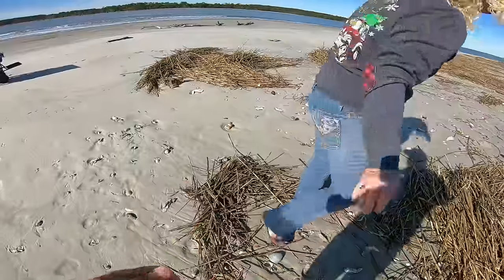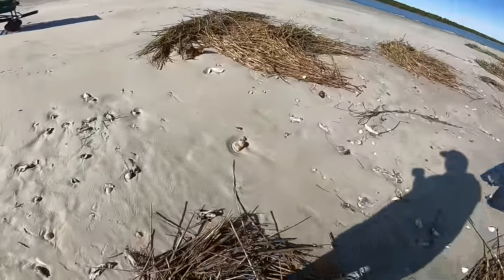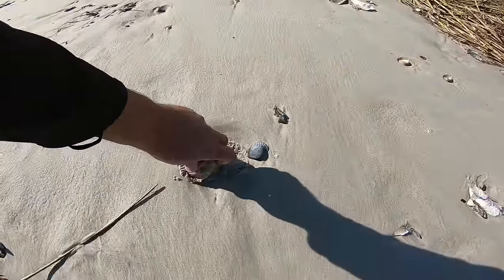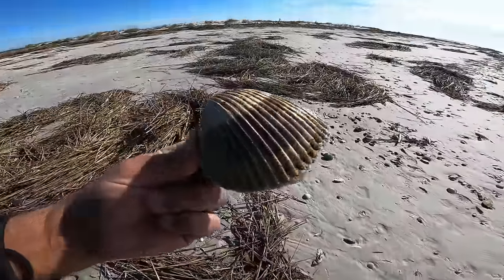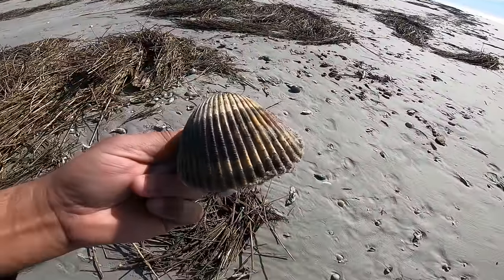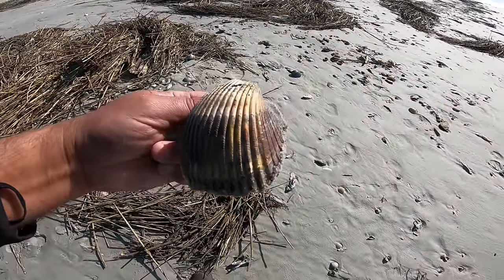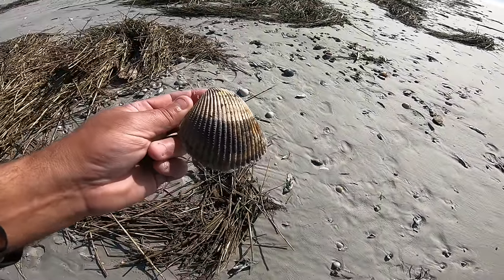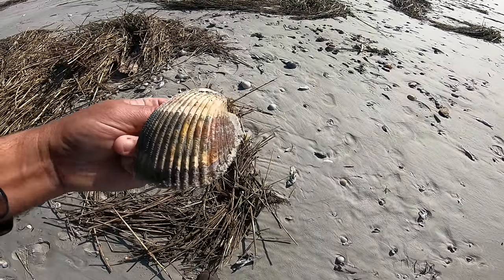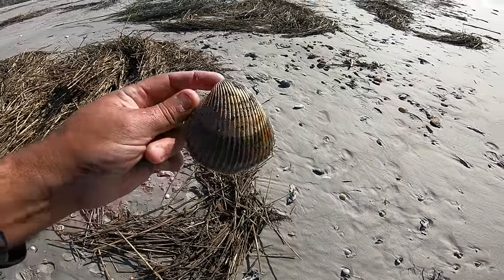I was talking about all the colors in this cockle right here. Look at these colors. It's amazing how these shells can create so many different colors and patterns. You can see the lines going from side to side right there. It's all like in layers.